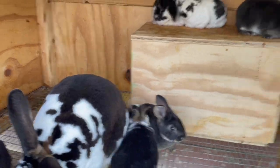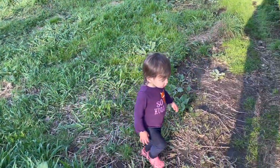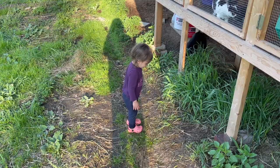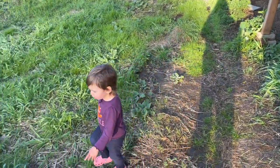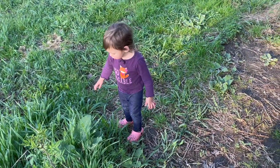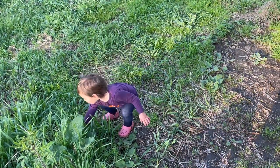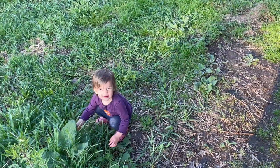They're getting big. Here comes my helper. Are you coming to help? Uh-huh. Hi, bunny. Hi, bunny. We gotta pick them some grass. Yeah. Good job. Okay. All right, mommy will help you, okay?